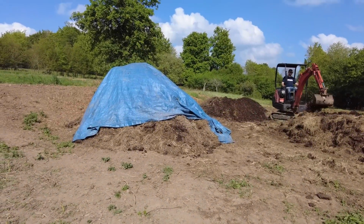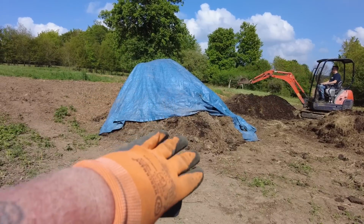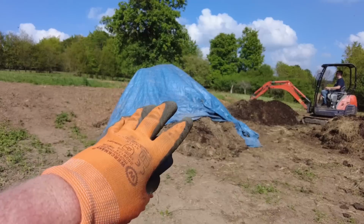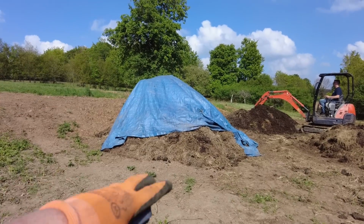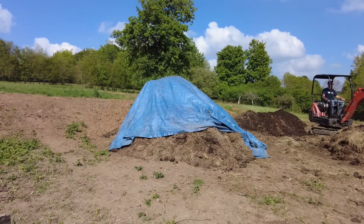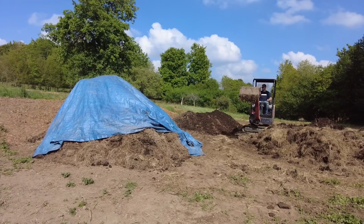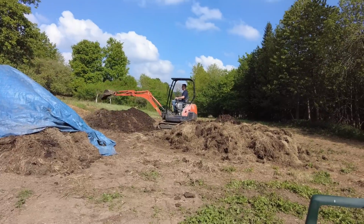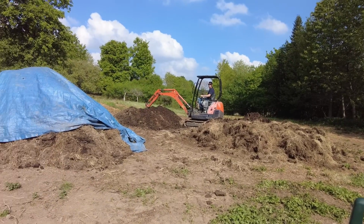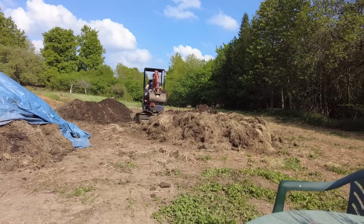So if you can see this pile, we've done this pile. James has mixed all the grass into this pile that was the green grass, and we've turned it over, so it's been moved around and upside down, if you like. Now what we're going to do is try a little experiment with this pile. We're going to put all the well rotted horse manure into this pile here, which is the new pile.